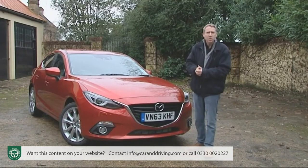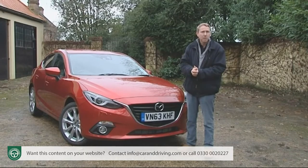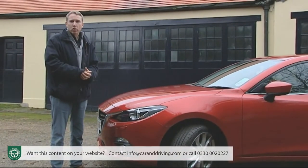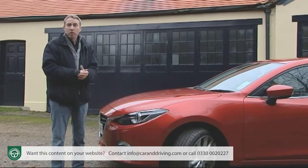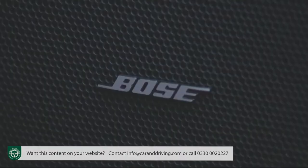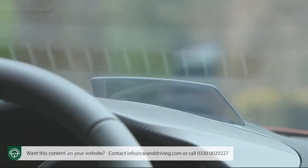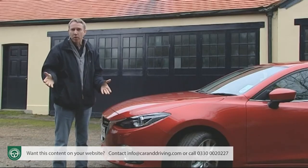More conventionally, you can access a 6-speaker stereo system with aux-in, iPod and USB inputs with controls on the leather-wrapped steering wheel. Further up the range, there are nav options for all the main trim levels that give you a very effective satellite navigation system. And on plusher models, you'll get the chance to specify niceties like a premium Bose surround sound audio system with 9 speakers and a head-up display that projects key driving information onto a little glass pane at the bottom of the windscreen so that there's less need to take your eyes off the road.